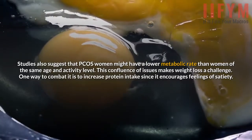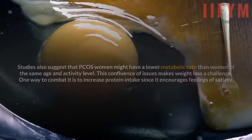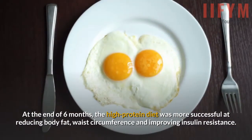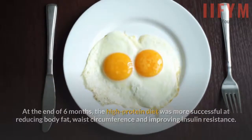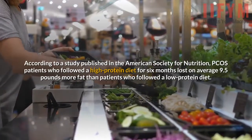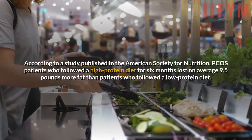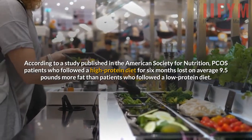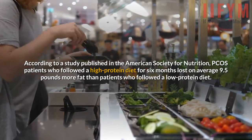One way to combat it is to increase protein intake, since it encourages feelings of satiety. According to a study published in the American Society for Nutrition, PCOS patients who followed a high-protein diet for 6 months lost on average 9.5 pounds more fat than patients who followed a low-protein diet.